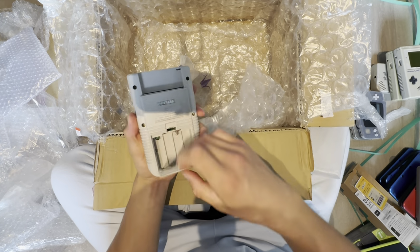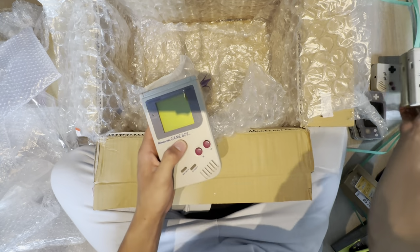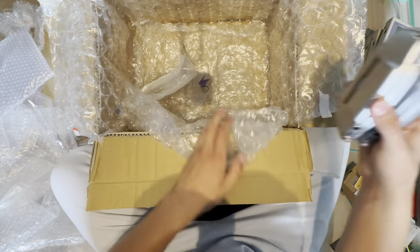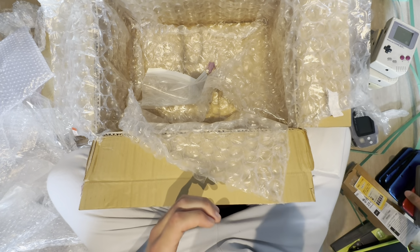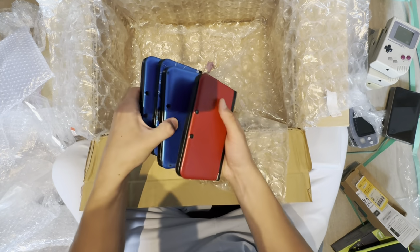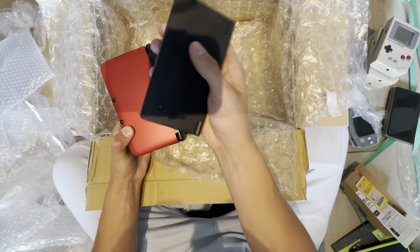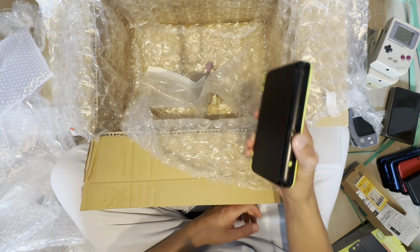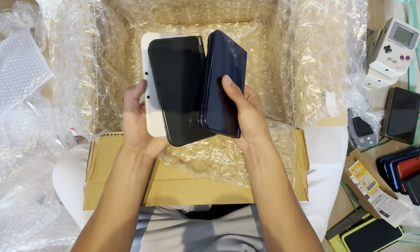All right, and here we have a Game Boy first generation, and it looks good. So, let's just go over everything. Four first generation Game Boys. This is it, right? Yep, two Game Boy Advances. One defective DSi. Four defective or need-to-charge 3DS XLs. One defective DSi. One in-box new 2DS XL. Three new 3DS XLs.